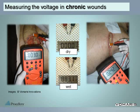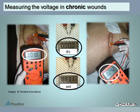Here we see evidence in 2 chronic open wounds of a reduction in voltage recording at the wound edges. This supports the theory that a loss of electric potential is one of the mechanisms that contribute to a wound becoming chronic. The wet Procellera device creates a much stronger electric field, and when in contact with the wound, can recreate this normal physiologic state.